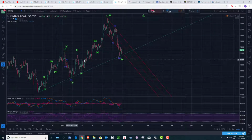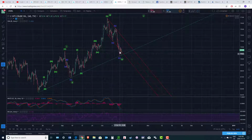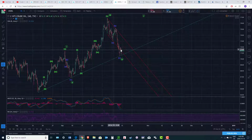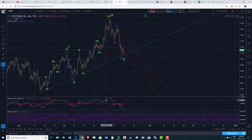One thing about stopping out the way I did, you can certainly get back in. And really, we're not far away from where I got stopped out. We're just within cents from where I got stopped out. So it's always good to reevaluate the situation when your money's not on the line, and then get back in if it's still looking good. So I think that's kind of where we're at here.